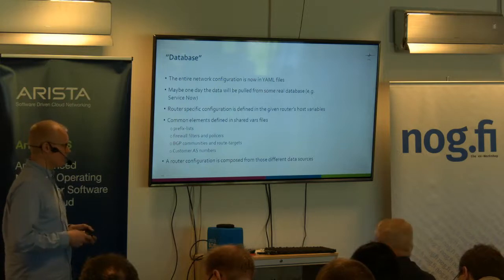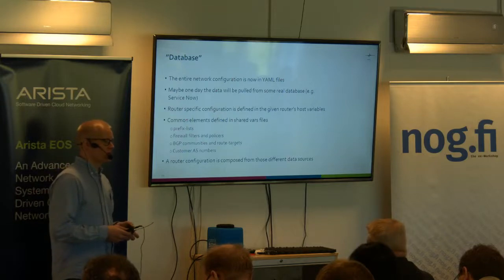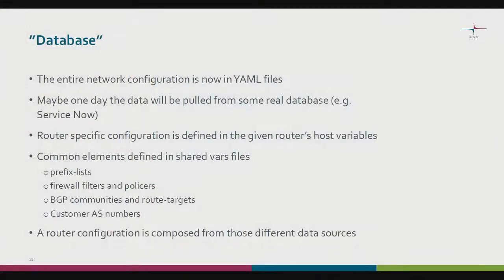By the way, I think that most of you know the YAML format, but for those who don't, it's quite a nice format in the way that it's machine readable, but still very human friendly, at least when comparing to XML or some other format. So it suits this purpose pretty well.